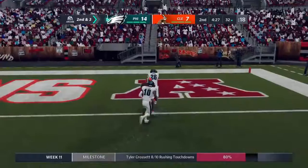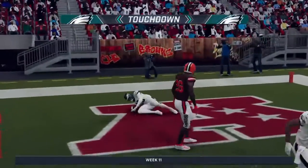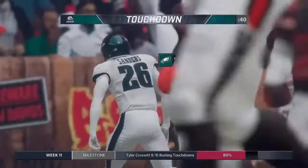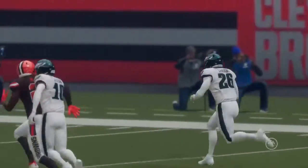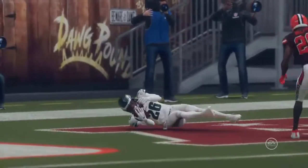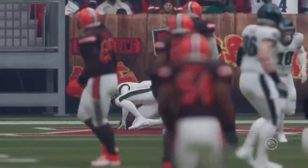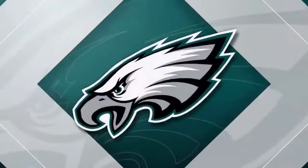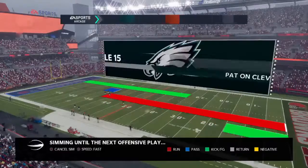There he goes, right side. Touchdown, Philadelphia. Miles Sanders, 68 yards. And the Eagles are able to strike quickly for 6. That's a pretty quick response to that last touchdown drive, and it seemed like they had maybe given up momentum. Not so fast.